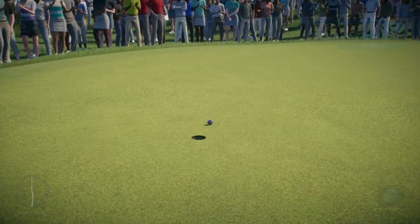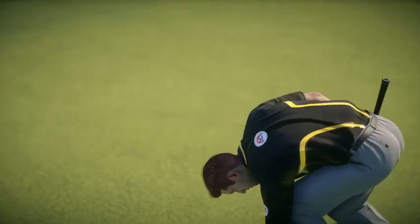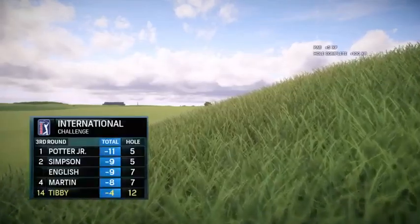Man. I just pushed it. Boy, that hurts. Makeable putt right here. He is currently sitting at 1 under for the round. Has his par.